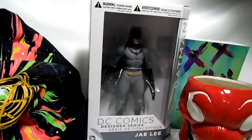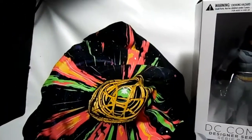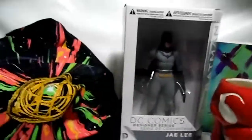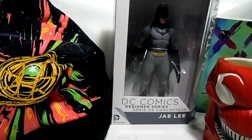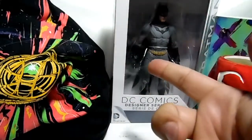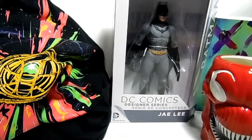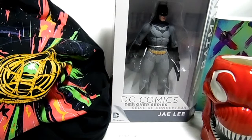But yeah, guys, definitely love that figure. The shirt, love it, black. I actually have a black shirt on right now. Is it worth $22? I would definitely say so. I would say the shirt is $10. The figure is probably like $10, maybe even more. You got the cup for free and the book for free. Not a bad box. I like it.